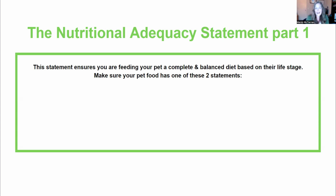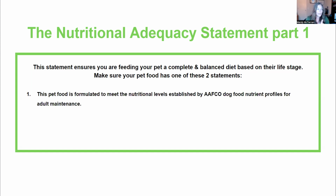So what this is and why it's important: the nutritional adequacy statement ensures you're feeding your pet a complete and balanced diet based on their life stage. So you want to make sure your pet has one of these two statements. Number one, this pet food is formulated to meet the nutritional levels established by AAFCO, again, the people who set the parameters and the baseline requirements for nutrition, for, in this case, dog food nutrient profiles for adult maintenance. That's one statement you could have.